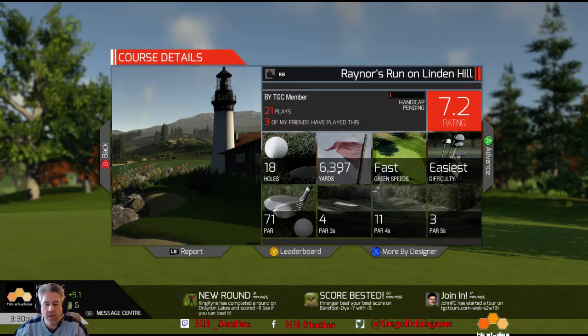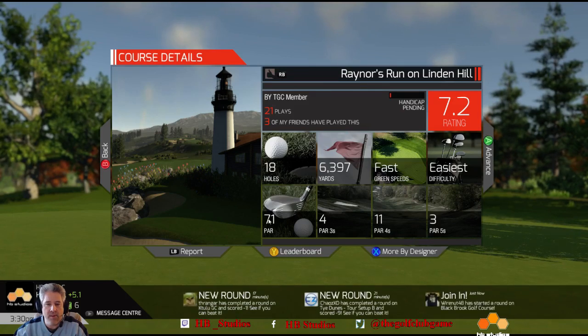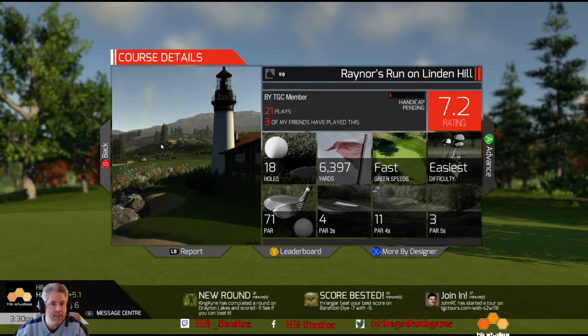Alright. Short course, 6,397 yards, fast greens. Only a par 71, so that factors into the yardage a little bit. Don't let it fool you there. Obviously, par 72 would be a little bit longer, so it looks good. Looks like the Highlands theme. Let's give this one a little bit of a play here.